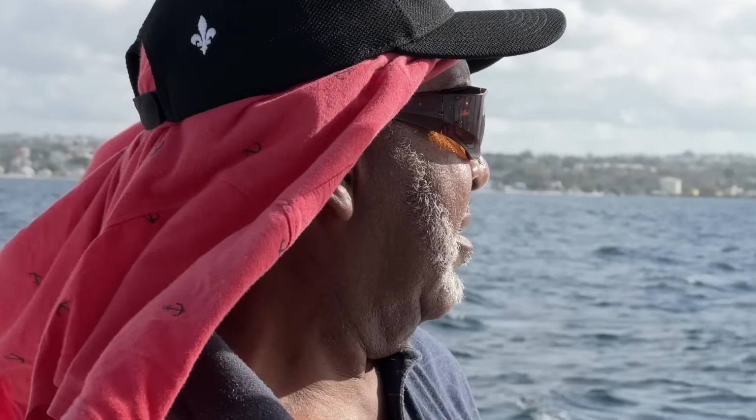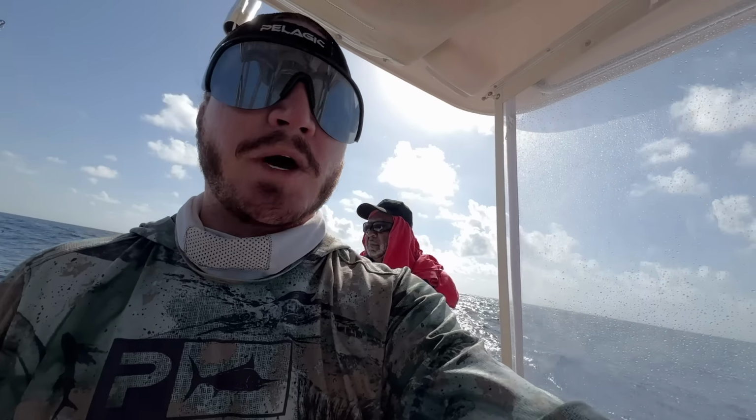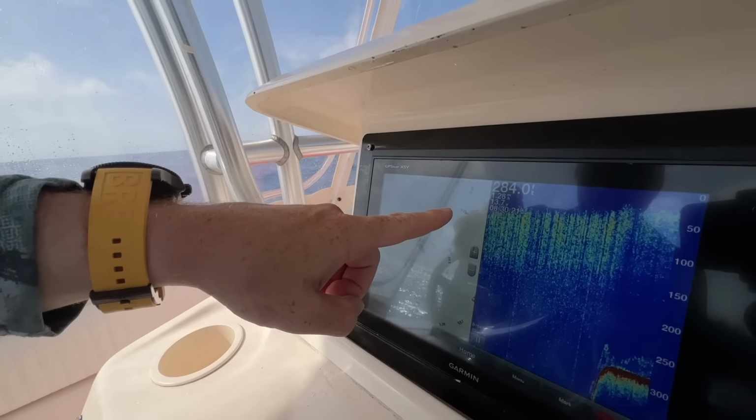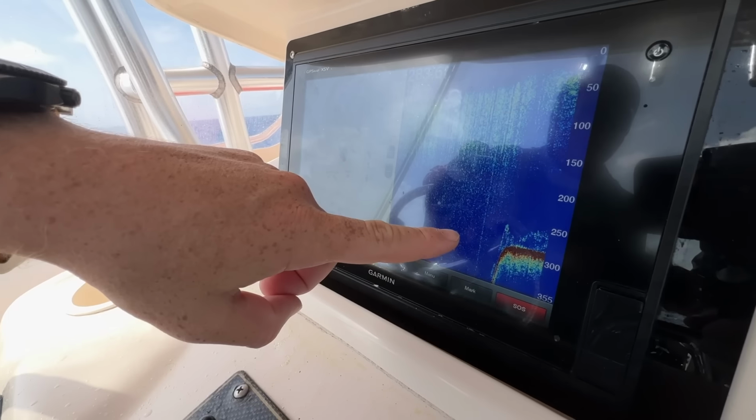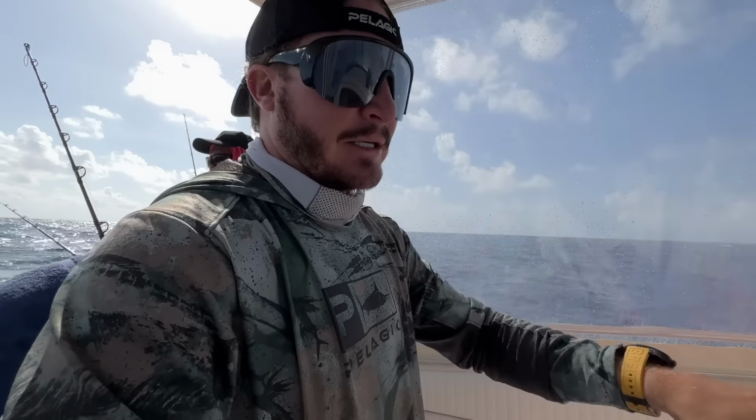Okay, so we just got to this place called the Shallows. The Shallows is divided into three parts: low shallow, mid shallow, and a place called London. It comes up to about 280 feet on the highest part here. You can see the bottom, all that green above, that's lit up with fish. So we're gonna drop the jig down here, see what we get.